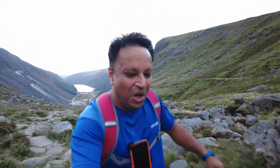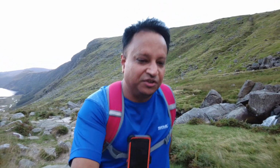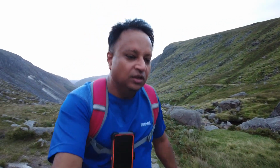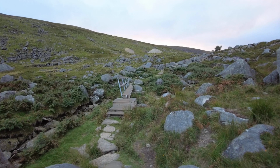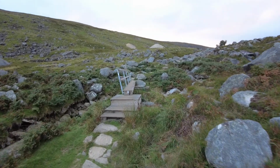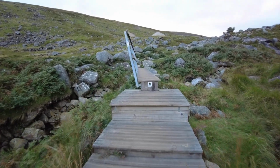And yes, I finally reached it. It's the footbridge at the very top, which signifies more or less the end of the trail, where I have to turn back on the other side. So here it is there. And I actually thought it was going to be a rickety old shack or something like that, but looks like they've done a good job maintaining it.